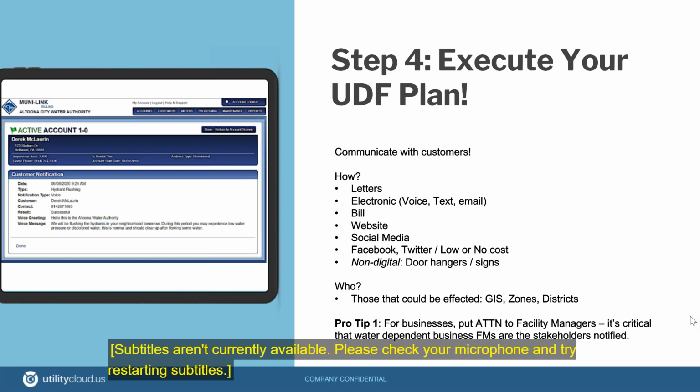Who should you notify? Well, a lot of times you don't have good information in your utility billing system or in your customer information system for making phone calls or sending text messages out. So you sort of rely on addresses and things like that. And of course, you don't want to notify everybody when you're going to do this. You heard Amber and Dan talk about setting up different zones to do your flushing. You don't want to notify everybody in your community if you're only flushing a certain zone today.